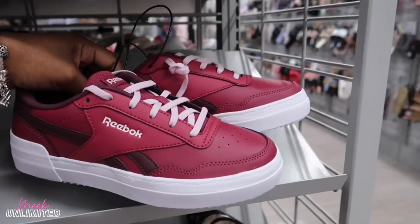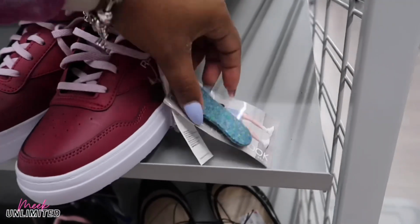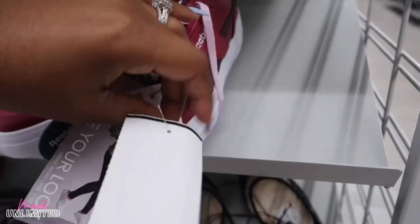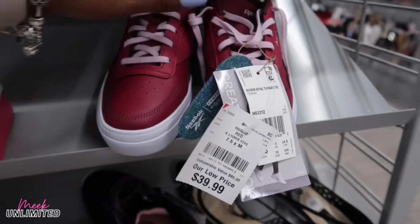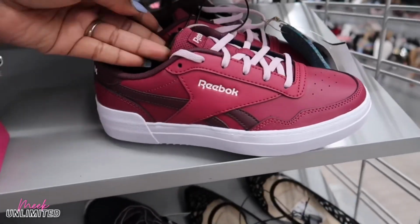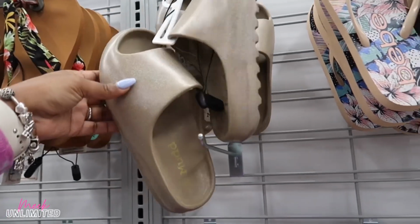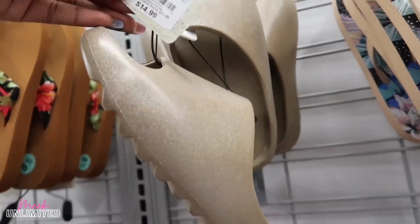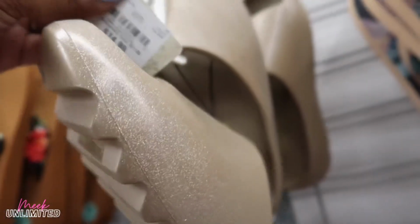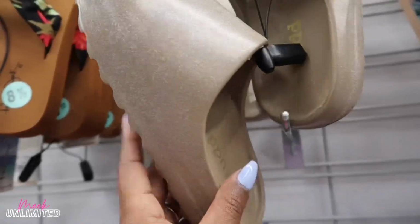Reeboks. These colors are nice together. I was about to say, who are these by? Reebok already said that. These are $40. They have these by Mud, like inspired by the Yeezys. I think that's who they're by. But they're $14.99. It has like sparkles in them, glitter.